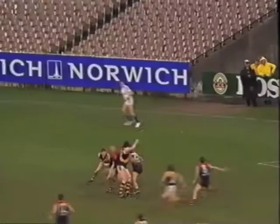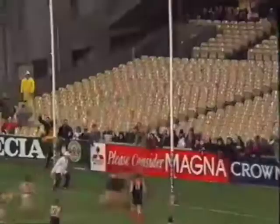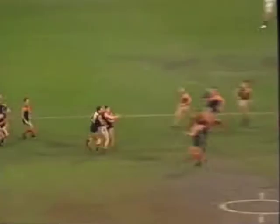Can anyone take a mark? Who's going to do the roving? Will it be socked off the ground by Rogers? One, two, and he's done it! For the first time since 1986, Richmond had strung together three on the trot. First-year player Matthew Rogers was inspirational. He finished with three. Michael Gale, too, running hard at the ball.